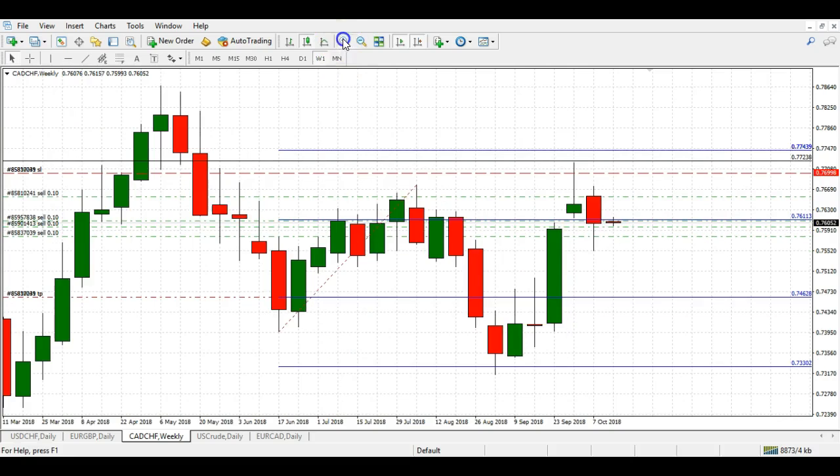Take a look at that. I'm going to zoom in even more, so you can see how price was closing just below that 76.11, and that's pretty powerful stuff. Let's take a look at the close itself. So it's 76.03. Not very decisive, but decisive enough below 76.11.